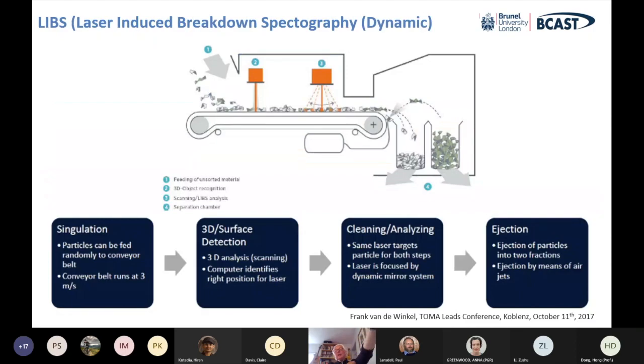So we're really now looking around for where the next breakthrough is going to be in sorting technology. And it looks like LIBS, or laser induced breakdown spectroscopy, is the new great hope, because it's not like the technologies that are generally around at the moment, even the X-ray technology, which just looks at density. This technique actually is doing a chemical analysis on each piece of scrap.